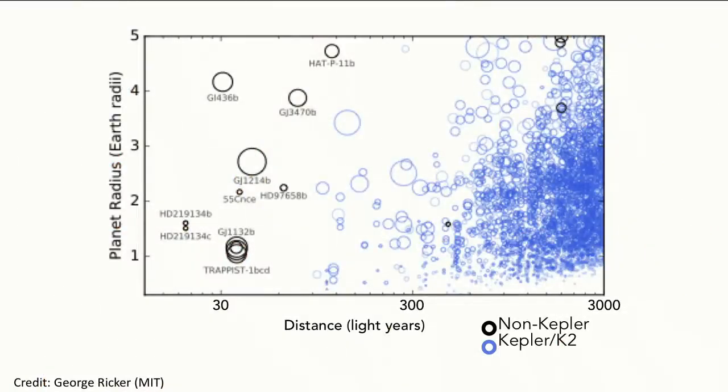This is one last way of showing this point. So on the up and down direction, you have the size of discovered planets relative to the Earth. So this is one Earth radius. This is a planet that will be twice the size of Earth, 3 times the size of Earth, etc. And on the left and right direction, we have distance away from the sun. So in black are some of these previously discovered planets from the ground primarily that have been orbiting really, really close stars to the sun.